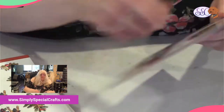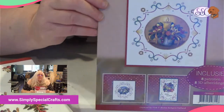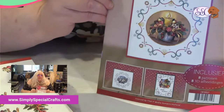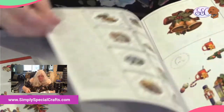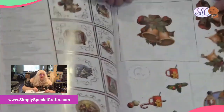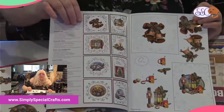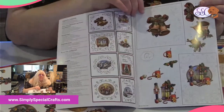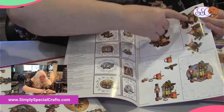And then we have a creative embroidery book that is the same patterns that we've just seen in those. Let's take a look. They have the embroidery patterns, and then they already have a pre-printed image. Can you back up a little? This is too big. There we go. They've got the pre-printed pattern, and then they have the layering pieces.